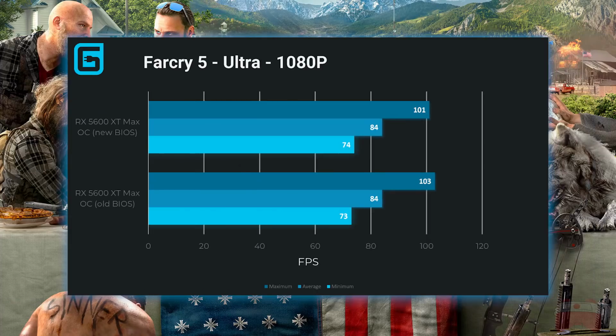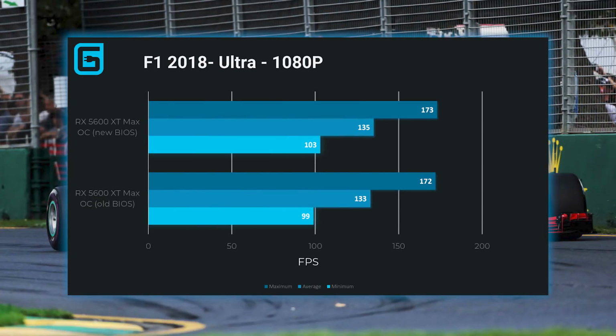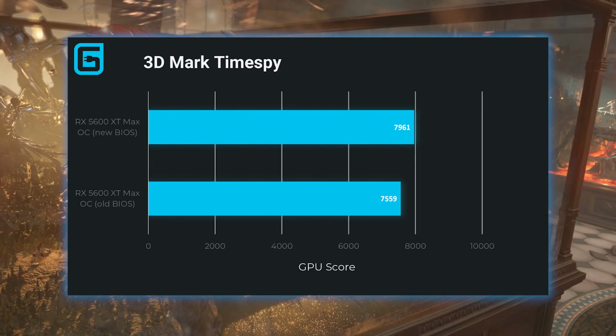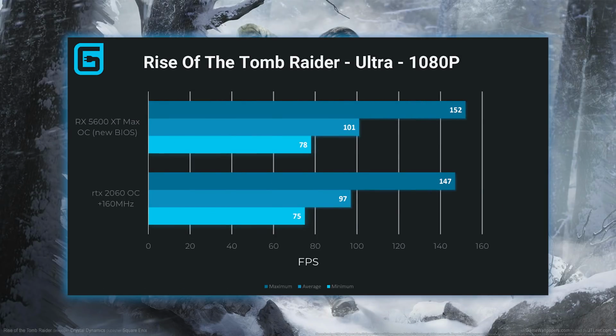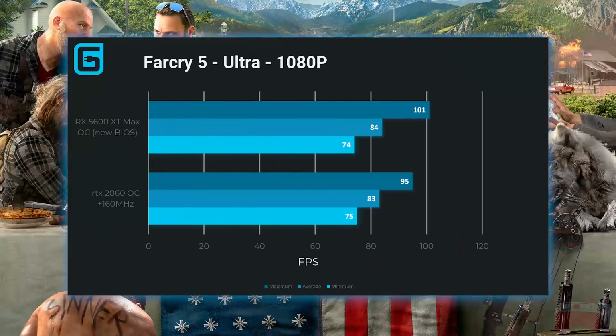Now, when it comes to overclocking, things aren't nearly as much of a difference to my original overclocking scores, so it does seem obvious that one reason for the better results is that AMD simply upped the stock clocks. With that said, there was still some performance to get out of this overclock with the newer BIOS versus the older ones, so it doesn't seem that's all there is to it. Ultimately, when both the 2060 and 5600 XT are overclocked, it put them mostly on par with one another.